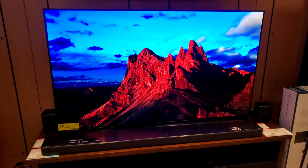I am in my local Best Buy. I'm going to run through my favorite displays this year and the ones that I would consider buying in order.